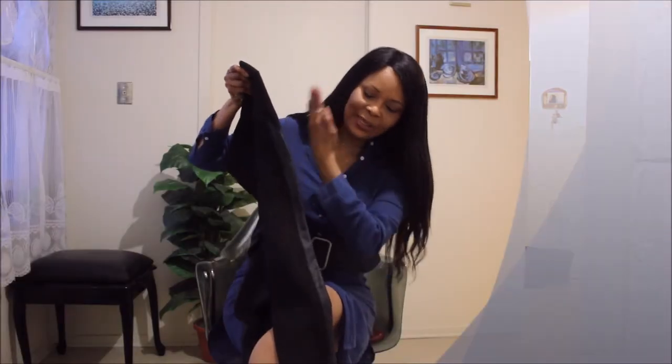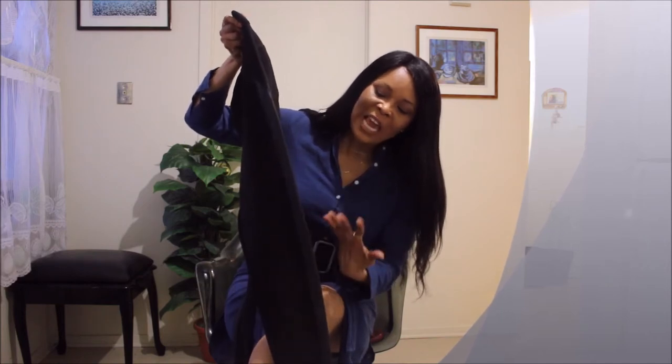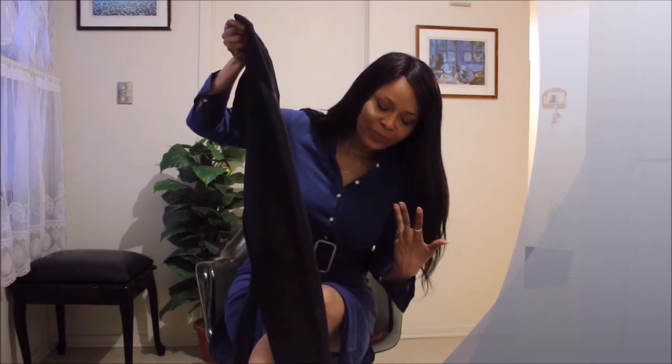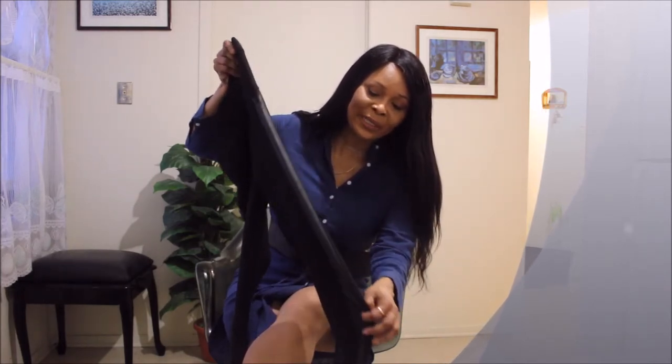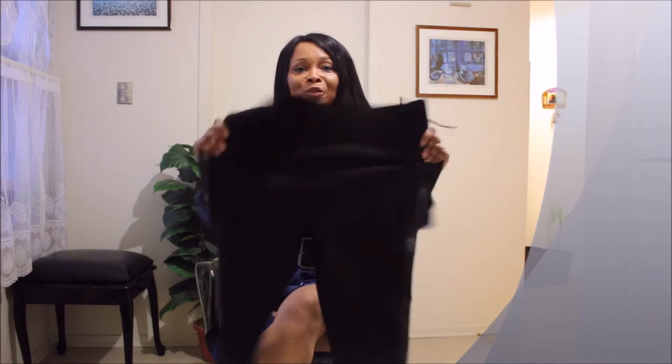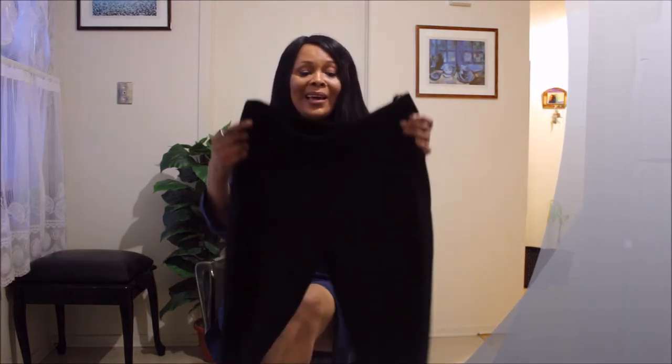It just gives you this nice, gorgeous leather imitation sort of panel on the side, and it's just absolutely gorgeous. I love the fabrication of it. It's so thick and luxurious.